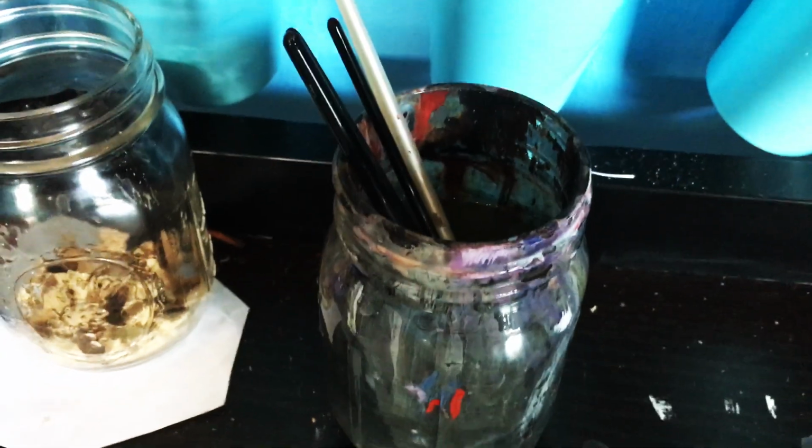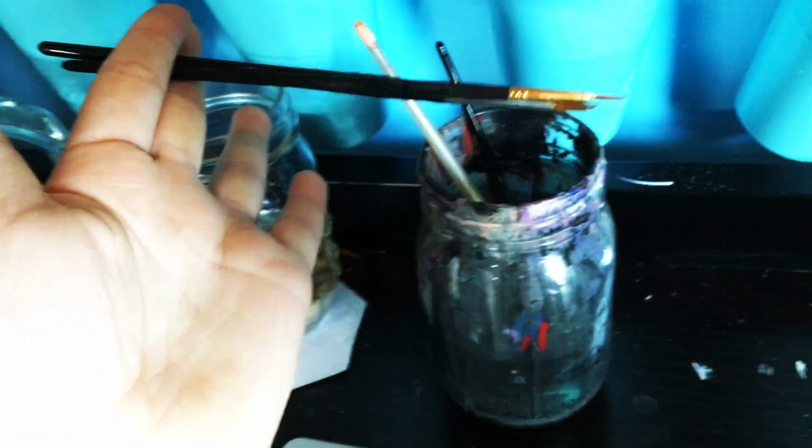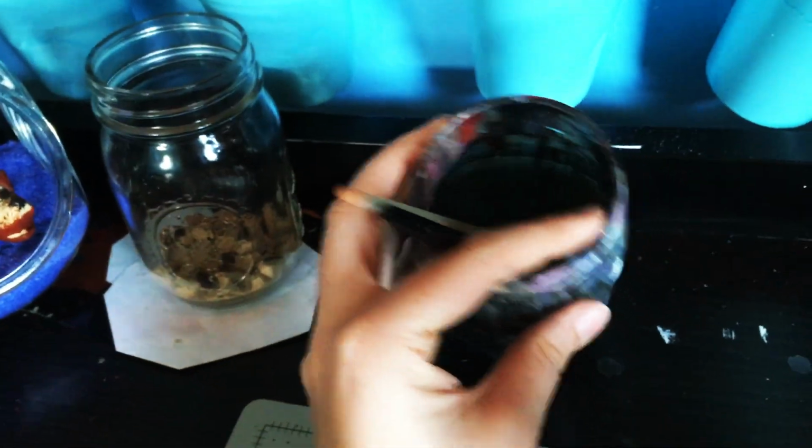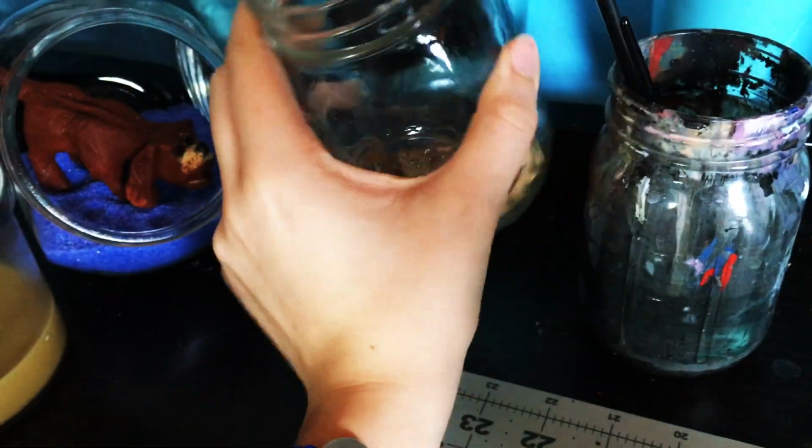Probably should clean this one out, but I'm kind of just too lazy to, so just some brushes and watercolor water, it's dirty obviously. Here are some dog treats for my doggo when he's hungry.